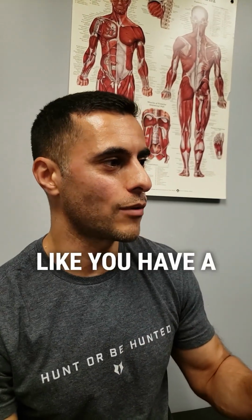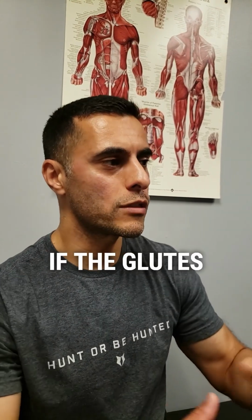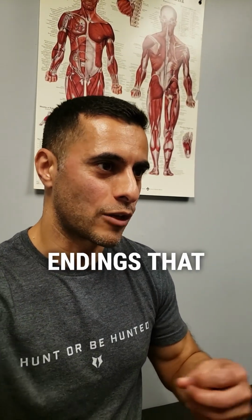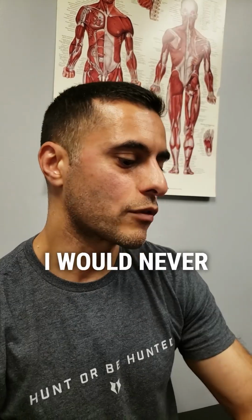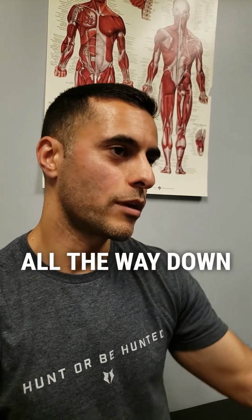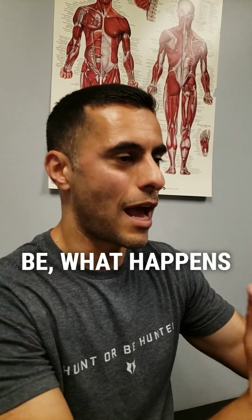And it's not like you have a specific nerve that goes to your glutes. The glutes is a made up term. We call this part of the anatomy glutes. In reality, what it is is various different motor units, meaning various different nerve endings that go to different fibers and work together synergistically. I would never say that glutes lack the ability to fire or they lack strength, because if they're able to squat all the way down to the ground, 400 pounds, for sure their glutes are working.